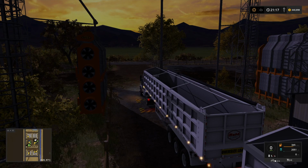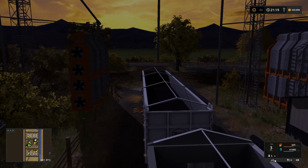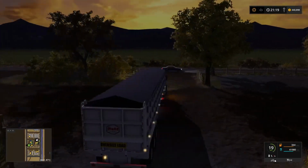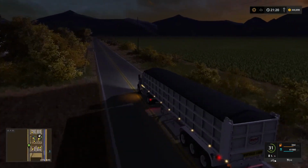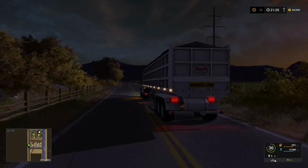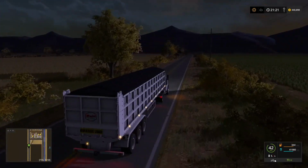So let's get the last of the canola going through, and we'll detach there. So we're just carrying the one trailer. And there we go, we are full. Time to head off. Feels weird pulling just one of these grain trailers like this. It feels weird having only the one trailer. So used to pulling a double trailer on this map here.